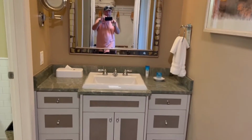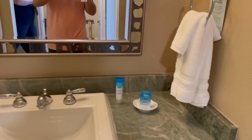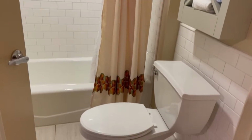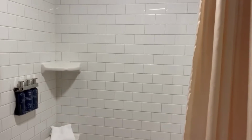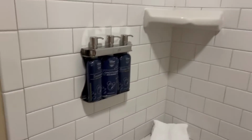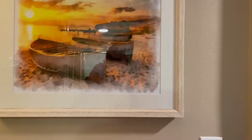Over here we have the vanity, H2O products, very nice. Toilet area. Kind of reminds me of the boardwalk a little bit with the subway tile. H2O products mounted to the wall. Got some nice little artwork here.